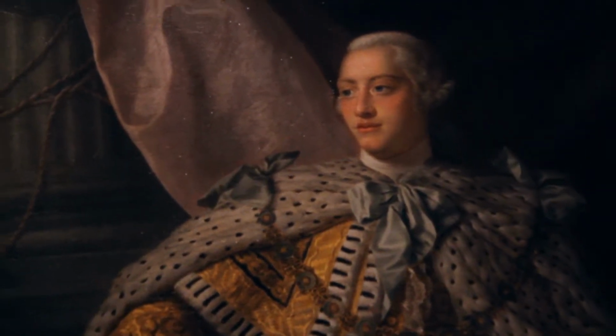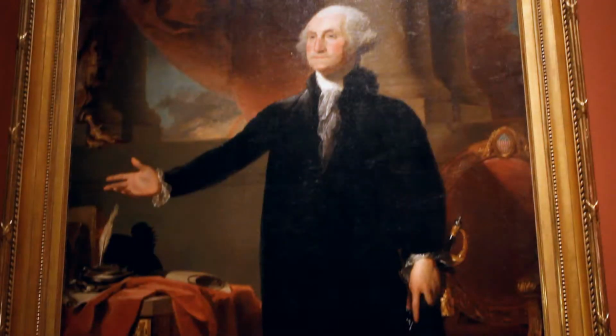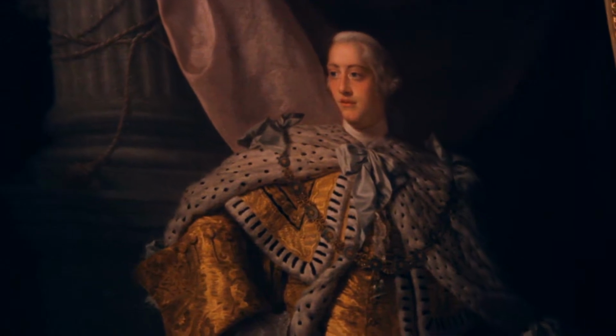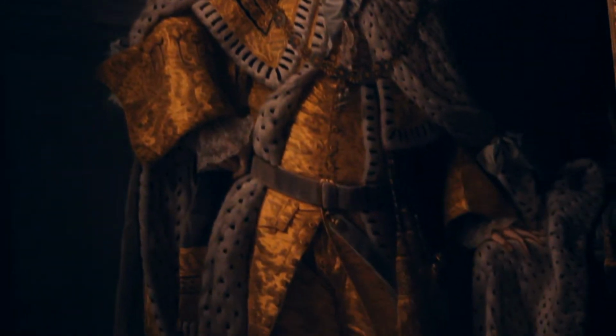Gilbert Stuart had the challenge of depicting George Washington not as a king, but as a leader of the people, and George's body language is completely closed off and imperious. His hand is on his hips, whereas George Washington is welcoming you in.